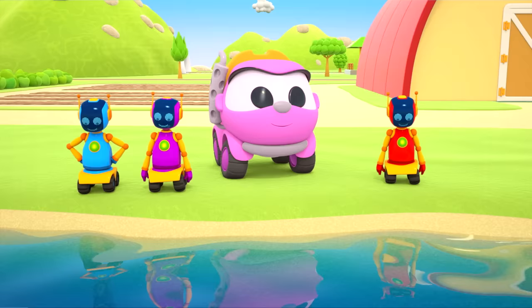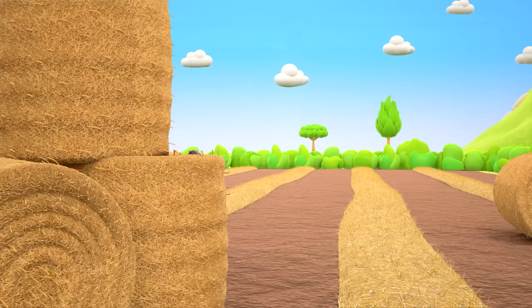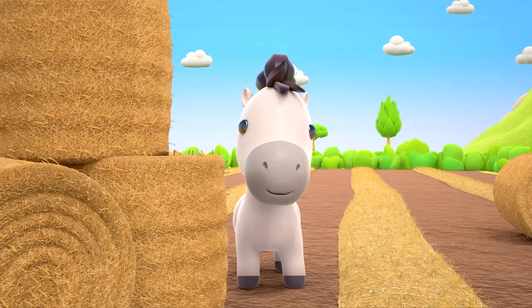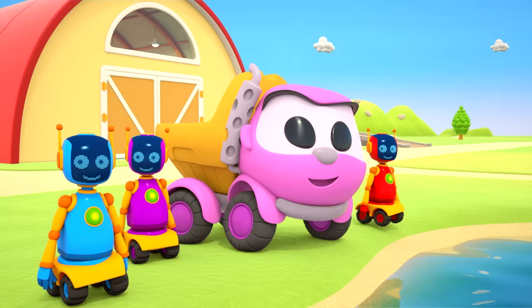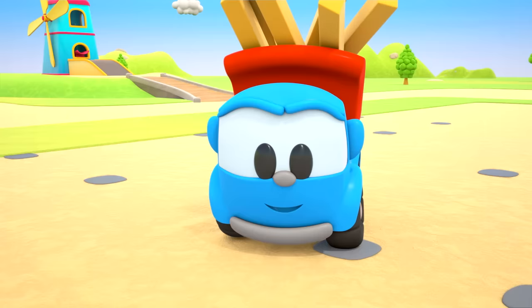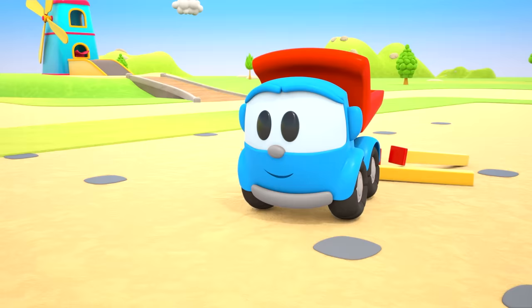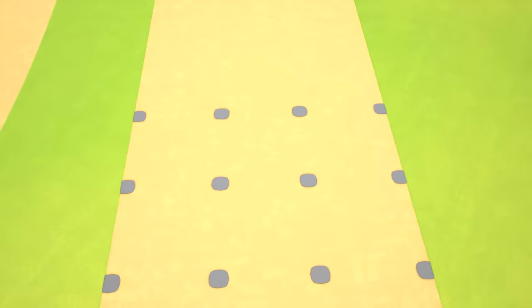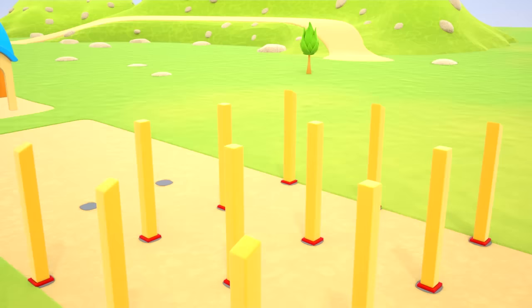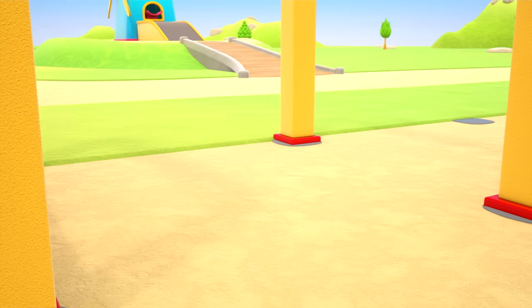But where are the horses? Come here, come here! They're a little scared. Leo's brought the lumber. These are the supports they'll have to fix the pens and doors to. On top go the arches, support for the roof. Underneath, the pens.